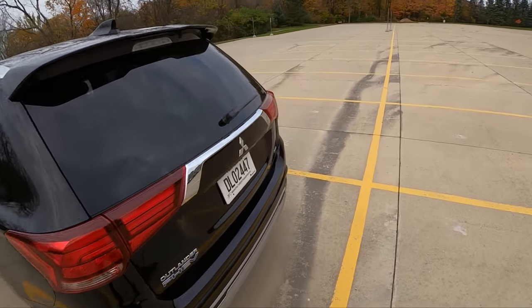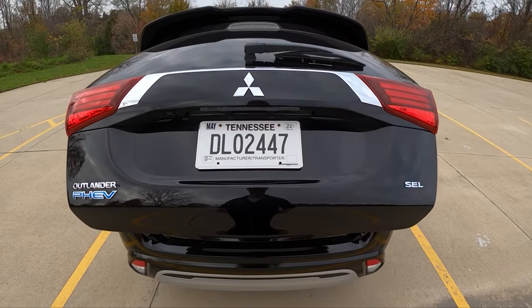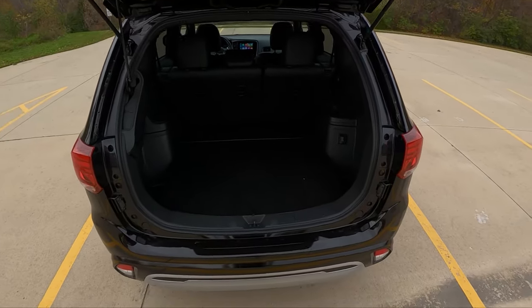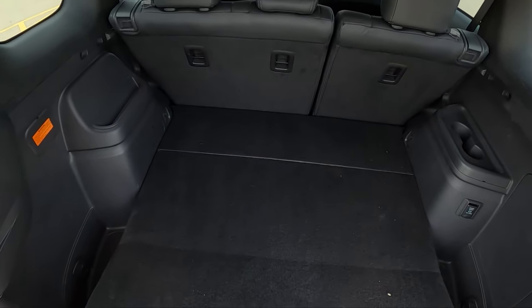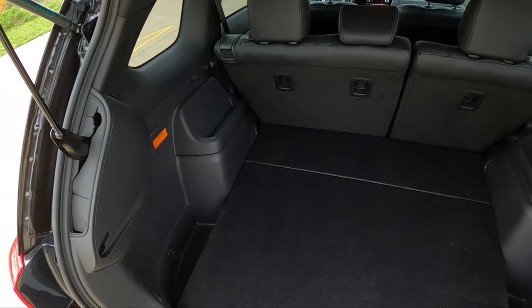Let's show you in the trunk here. We have the slowest opening tailgate in the industry, I think. Very close to it. Maybe it closes slower than it opens. No spare tire, unfortunately, because we've got electric motors and batteries and all sorts of wizardry going on back there. But we do get a tire repair kit, a jack, and quite a bit of cargo space back here.